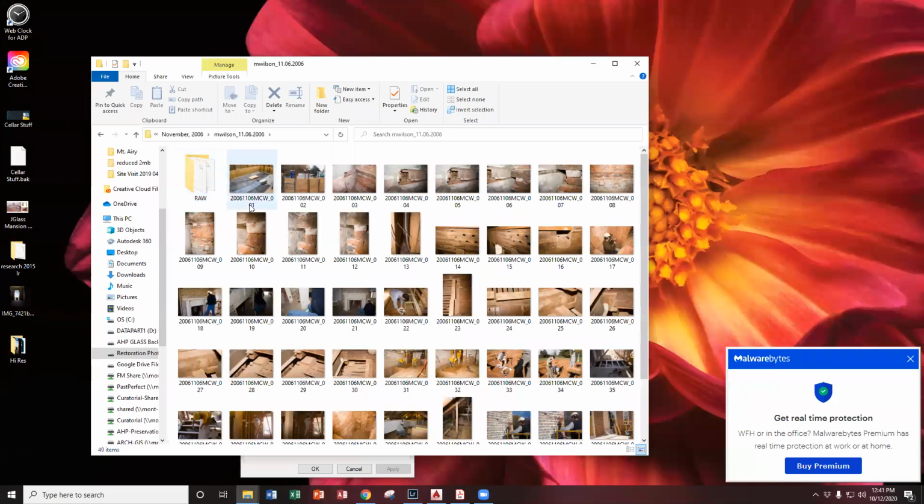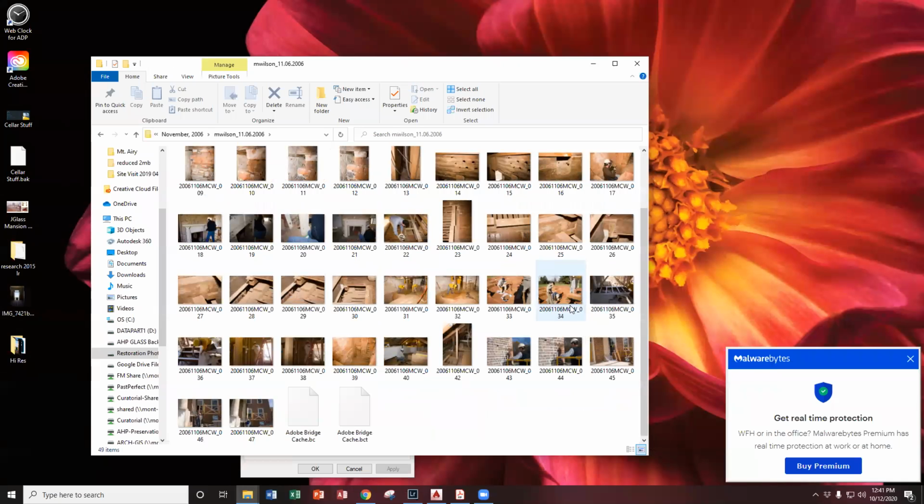So the way Maggie named them was with the date, who took the photo, and then just a chronological number based on that was the image of the day. So they're not labeled by room number or by location. It's all by date and photographer, basically.